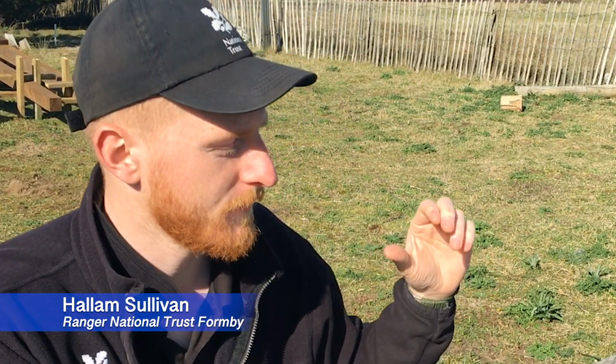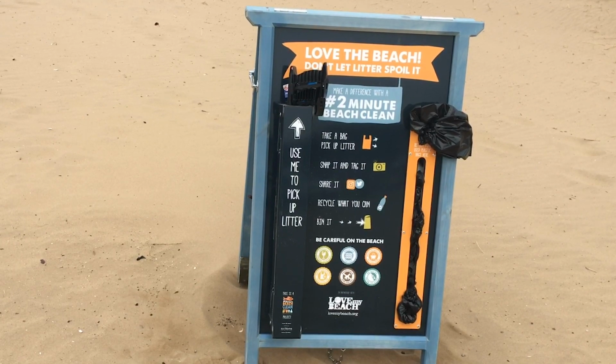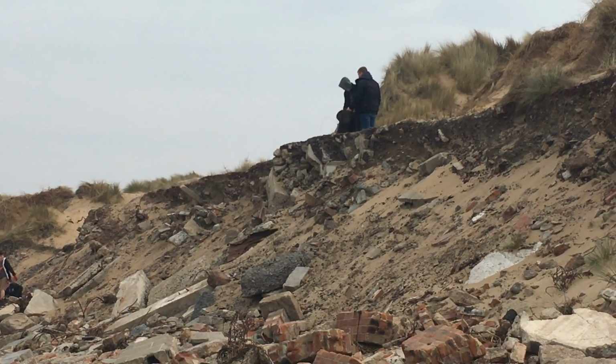We've recently put out a beach cleaning sign that's part of a Twitter movement, so it's actually global, and we're going to have a couple of A-frame boards that have got litter picking sticks and bin bags, and they're going to be at a couple of our main entranceways onto the beach, so people are able to take part in that. We do a lot of stuff on social media, and also the volunteer groups do a lot of stuff on our behalf.